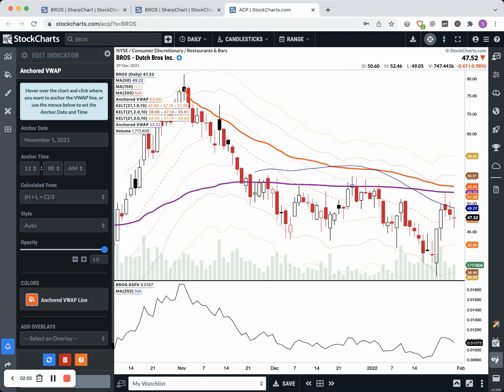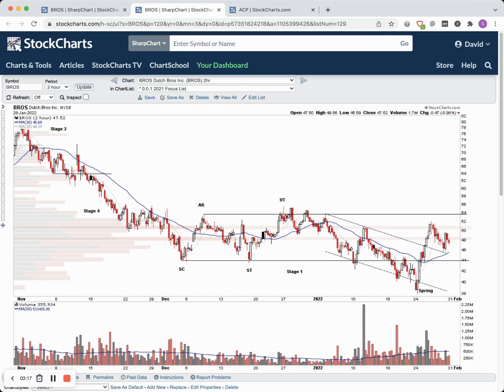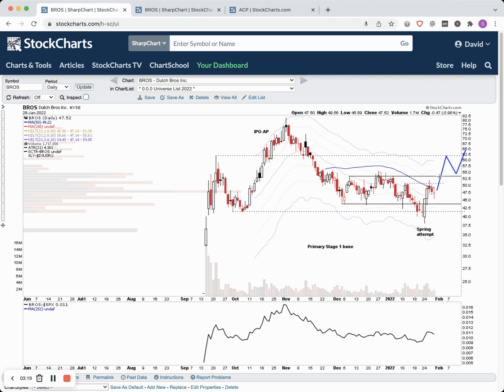If we look at the anchored VWAP on the chart here, we've got the anchored VWAP, this purple line, since the IPO, which is at 52.22 at the moment. We've got the anchored VWAP since the high, which is at 53.40, so we've got a little bit to go to get up to that level yet. So we've got our point of control around the 48 level, and then the anchored VWAPs up in the 52 to 54 area here. That's what I'm watching for on this one this week.